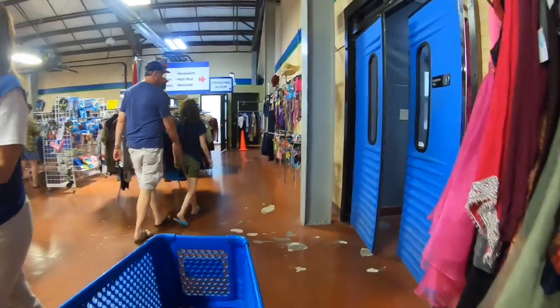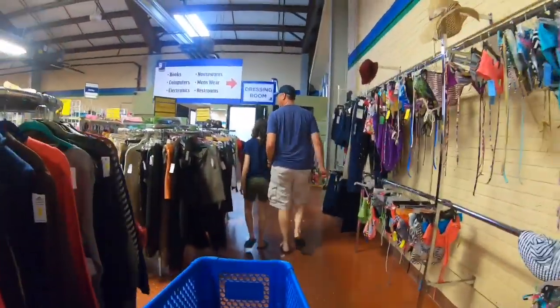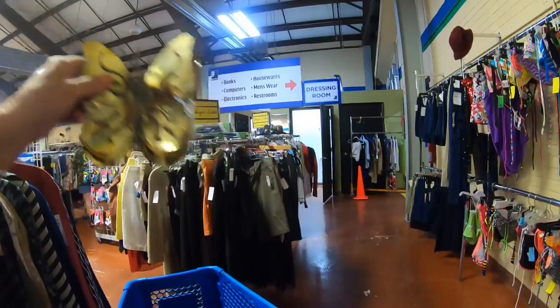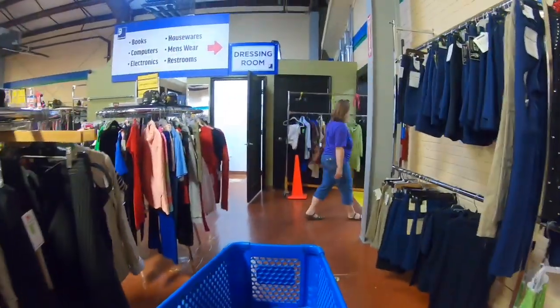So yeah, this is actually the second time we have been to this store. We did a vacation here last year as well. It's a really big store. There's lots to see. So let's go see what we can find.